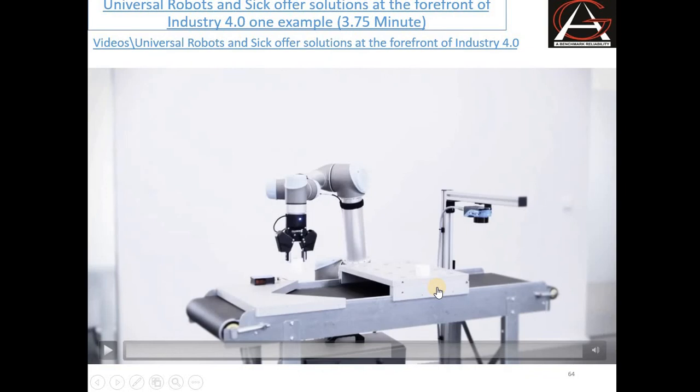So to summarize, if sensing equipment is getting more and more intelligent, and sensing equipment can then extract the intelligence and communicate with the robotic equipment, this is a direction toward Industry 4.0.